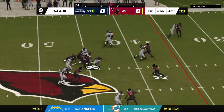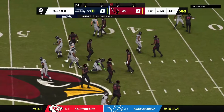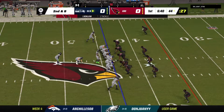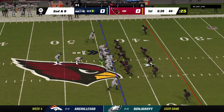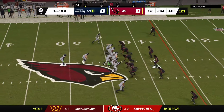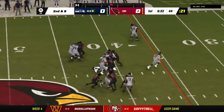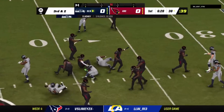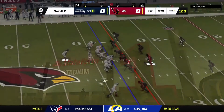A first down carry for Henry. And he'll work down inside the 45. You've got to be impressed by that defensive front on reps like those. They were not being moved off the line, kept their shoulders square, and gave their teammates time to fight to the ball and limit that gain. And he's going to be stopped up just short of the first down at the Cardinals' 38.